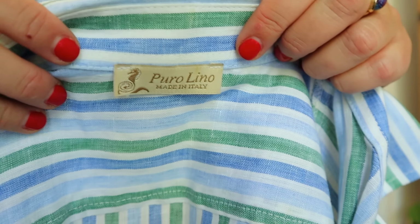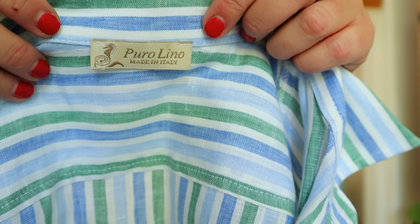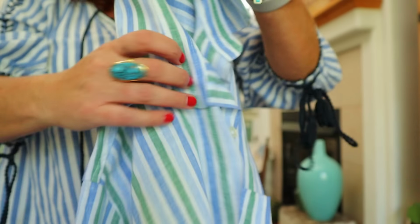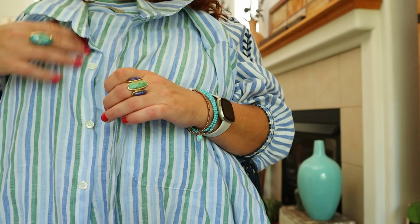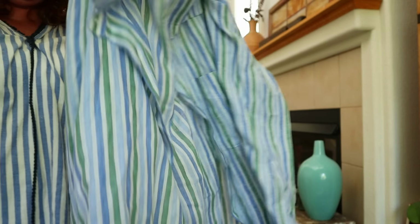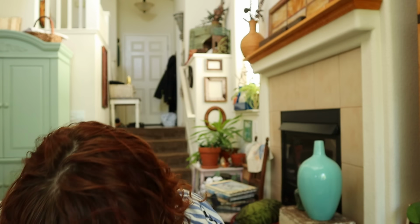Oh my gosh, Quenby, you got another linen item. How funny. And another linen made in Italy item. That's so funny. Pure Lino, made in Italy. Great stripey color on this one, right? Now let's see, what side are the buttons on? Because this could be men's or women's. The buttons are on the right. So this is a men's 100% linen, Italian, casual button-down shirt.